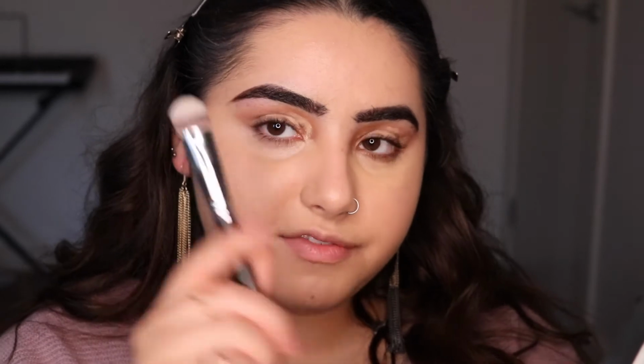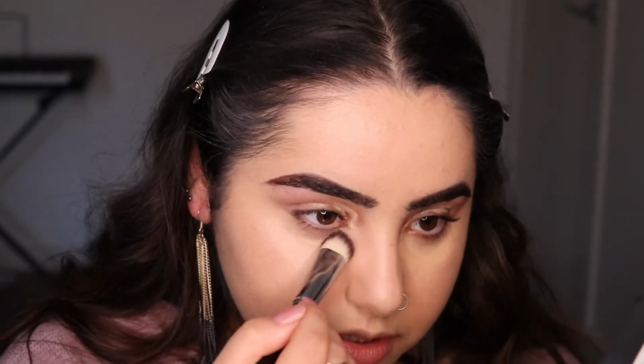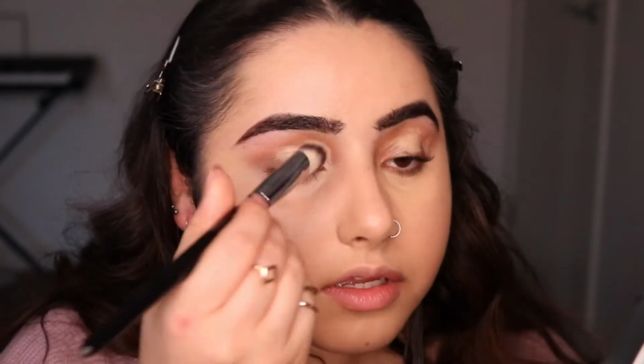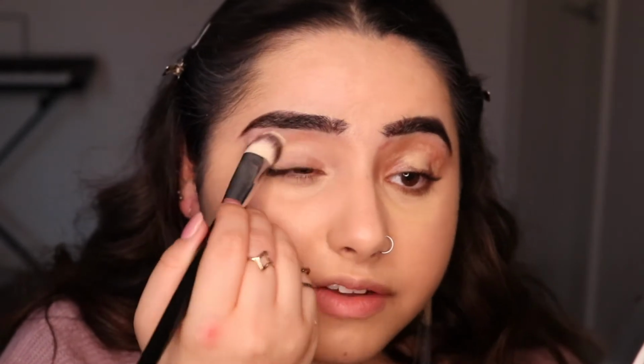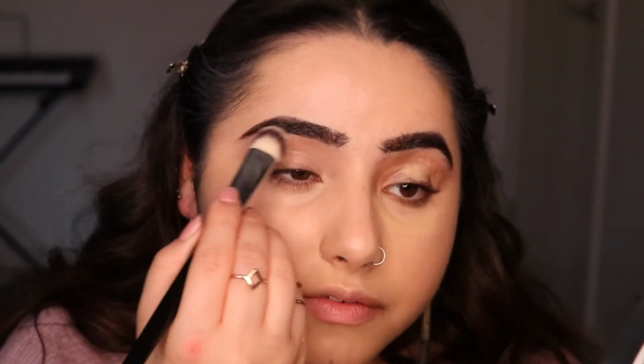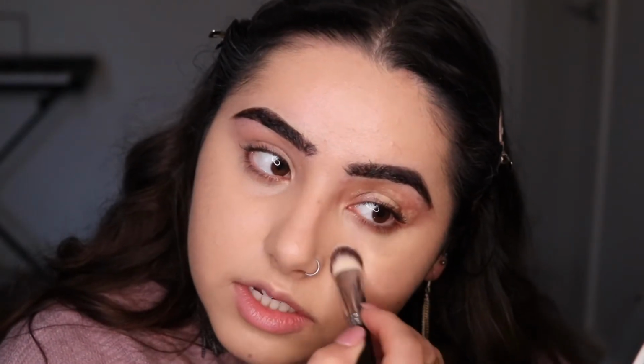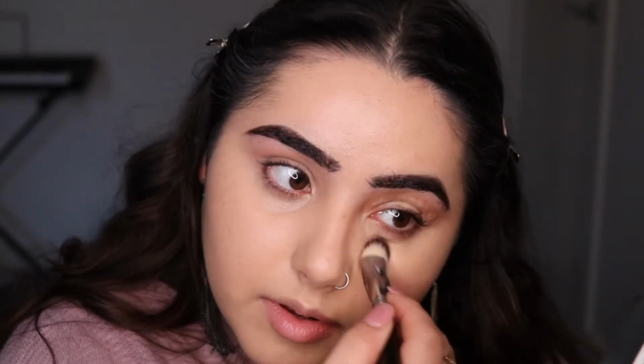I'm going to use this brush. This is the Ronya F10 brush. I'm just going to use that because I find that brushes pack on product better. Obviously, they're not soaking it up. They're not soaking half of it up. They're soaking maybe a quarter of it up, but not half of it. I don't know how I feel about this concealer actually. I thought I was going to be more excited about it, but it's okay.